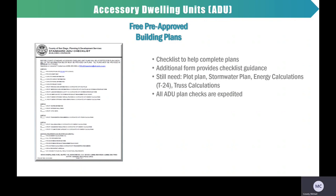And to help you in the use of our plans on our website, we've provided a checklist and also a guidance form. This walks you through some of the steps that are needed to help bring these plans to a full, complete set. Because again, these plans aren't complete, but you can use them as is, modify them, or use them as a sample. But just one point of clarification: all ADU plan checks are expedited, regardless of whether you use our plan or not. And the fee waiver applies to all qualifying ADUs, not just our plans. So again, you have a lot of options there.